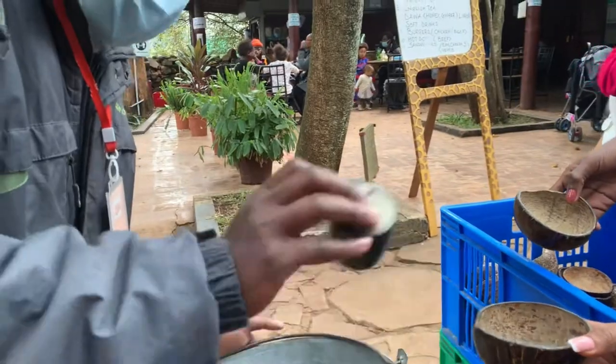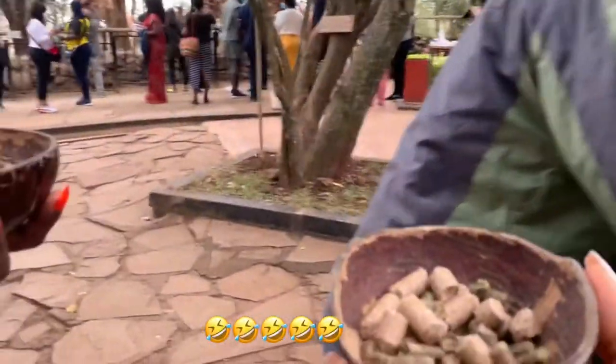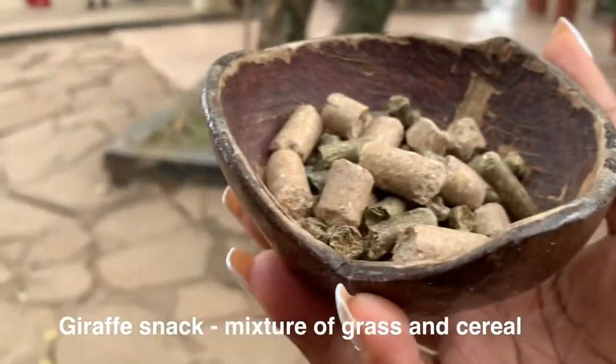Getting my snacks. Wow. What's this made of? It's not your snack. Exactly. Wow. Grass and cereal. Oh wow. A mixture of grass and cereal.